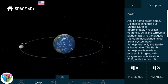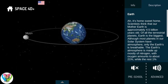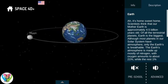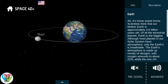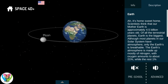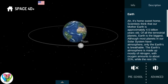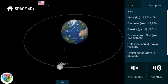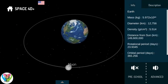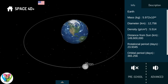Earth. Our home, Earth, so far is the only known planet to support life, and is the third planet in order from the Sun. Researchers calculated the age of the Earth by dating both the oldest rocks on the planet and meteorites that have been discovered on our planet. Their findings? Earth is about 4.54 billion years old.